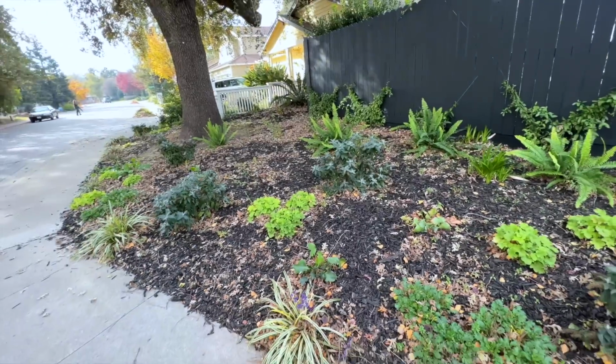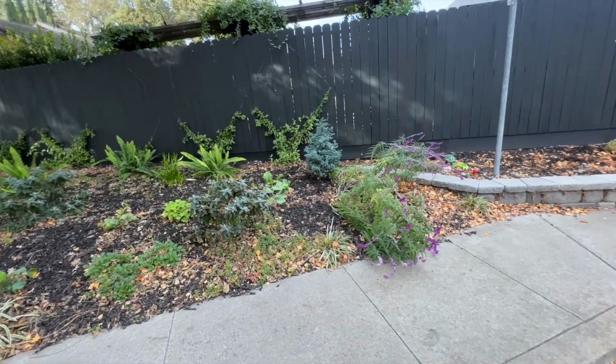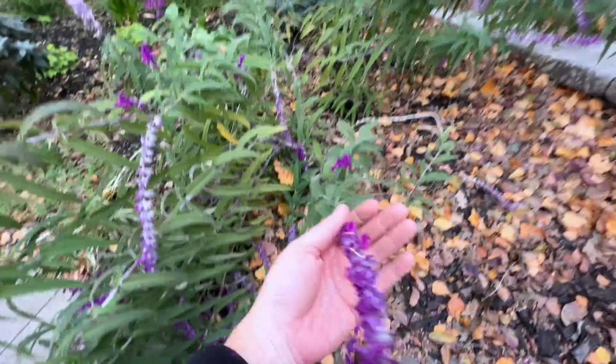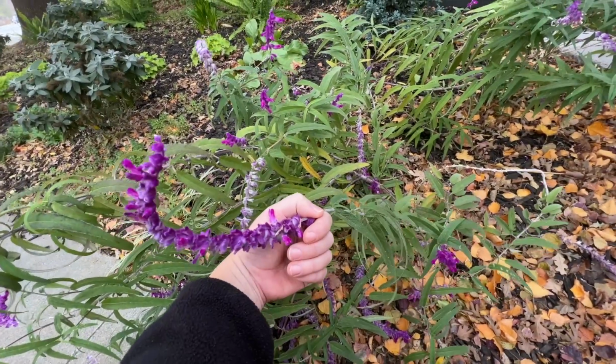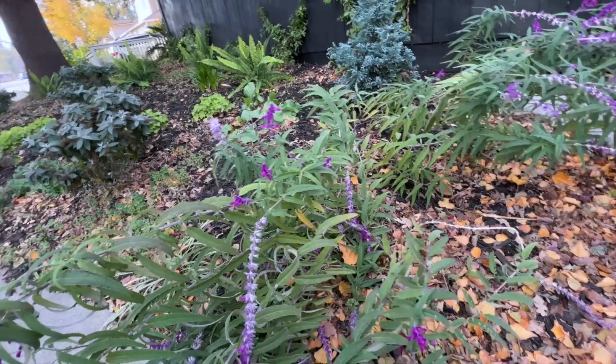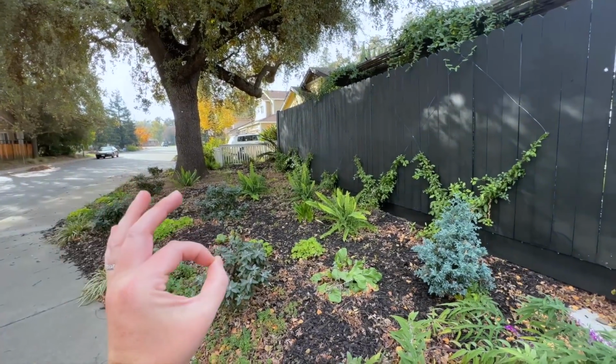But seeing all the different colors of green, I'm loving it. I'm absolutely loving it. You can see right here, this is the Salvia leucantha. This is the normal color that you'll normally see. It's a beautiful purple, but I just have the white one in my front yard. So yeah, oak tree garden bed is looking gorgeous.